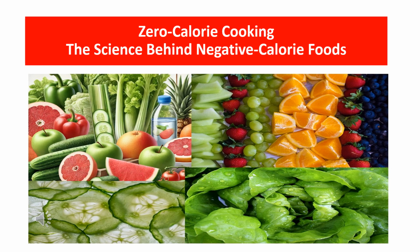What are the top negative-calorie foods? Celery, cucumbers, lettuce, apples, grapefruit, zucchini, berries, carrots, watermelon, and broccoli are among the best options.